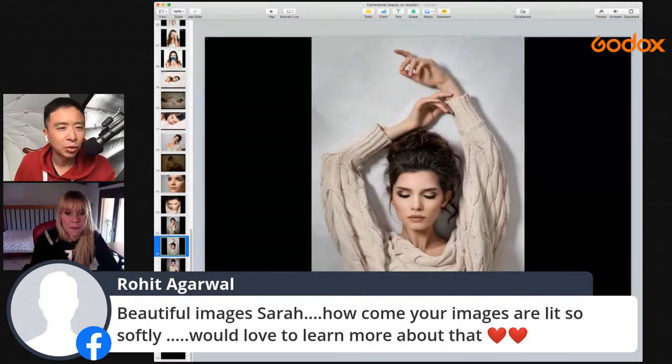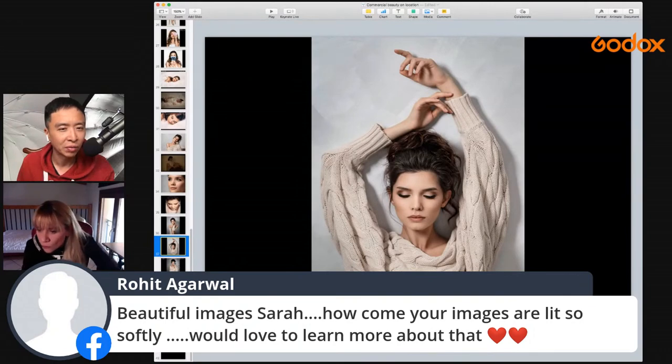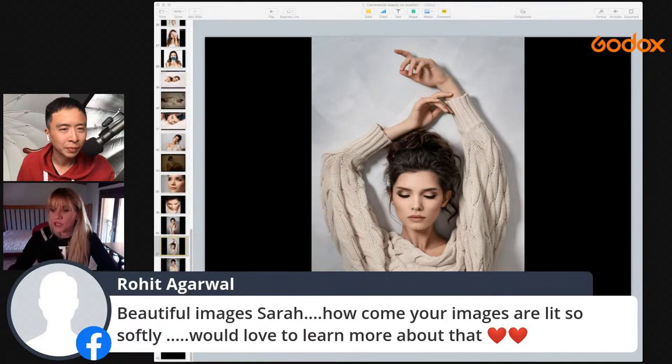I think Rohit here is saying about the softness of your image. Would love to know more. How come your images are lit so softly? Would love to learn more about that.